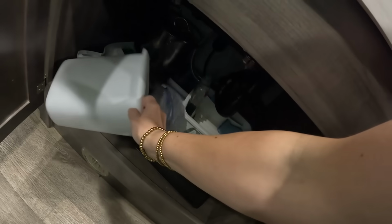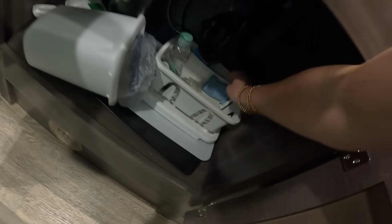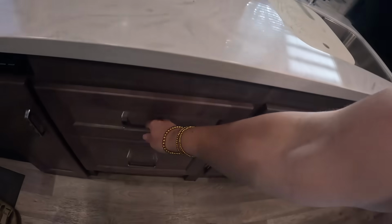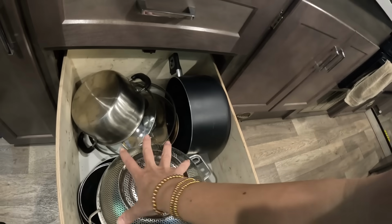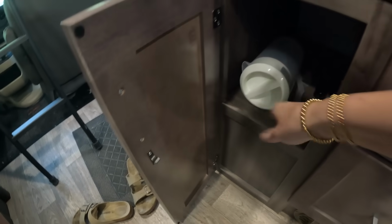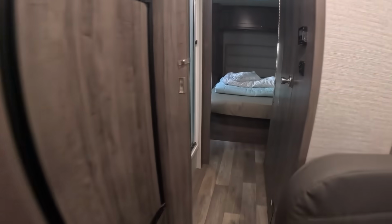Got a trash can, a dish drainer under here, a little bit of soap, and some sponges. We got our utensils, silverware, pots and pans, strainer, juice pitcher in there, and the TV remotes. We do have one TV here, and then I think I saw another television back here, which can be nice if you end up with some rainy days and just need a way to relax.